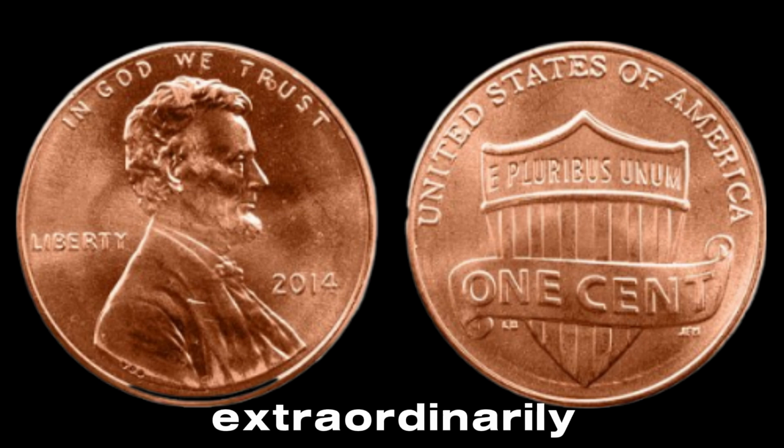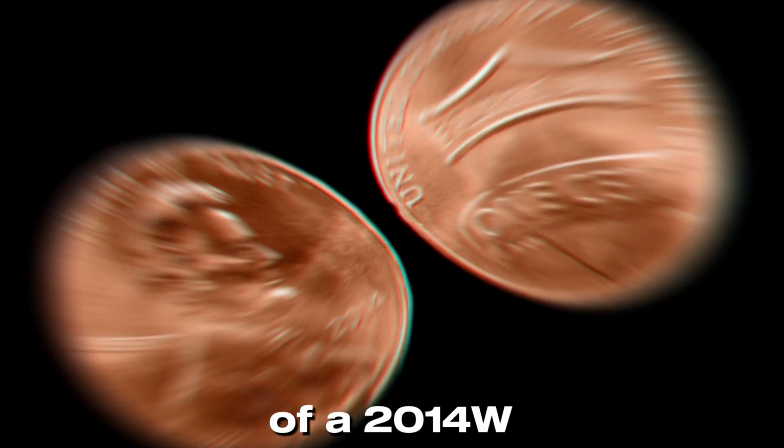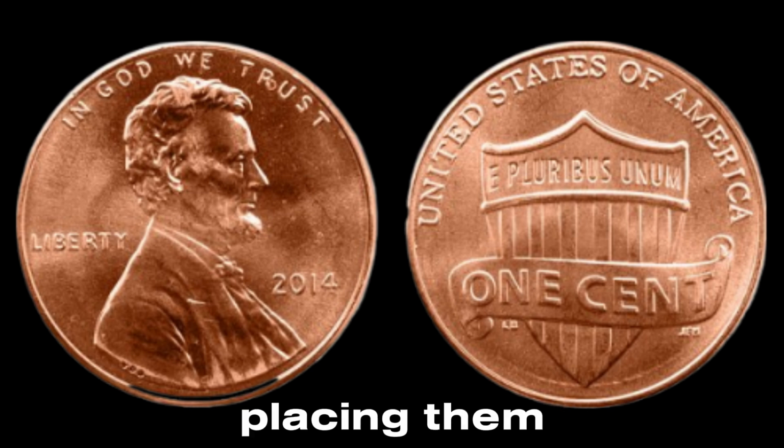These are extraordinarily rare and highly sought after by collectors. The value of a 2014 W penny can range from a few $1,000s to potentially $6 million for the most well-preserved specimens, with auction houses regularly placing them under the spotlight.